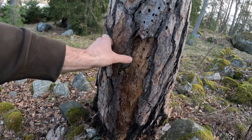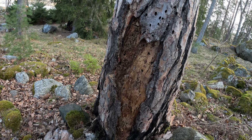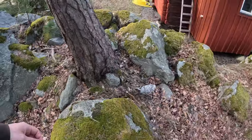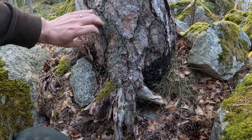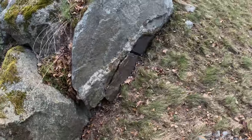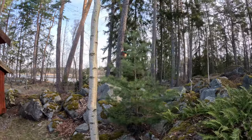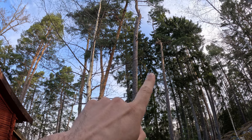Yeah, these are probably very unpredictable. Can't really trust in the hinge wood. And one more. Over here, same condition. Maybe a bit better. And they are leaning. It's that tree, and this one, and that one.